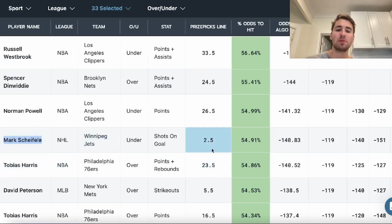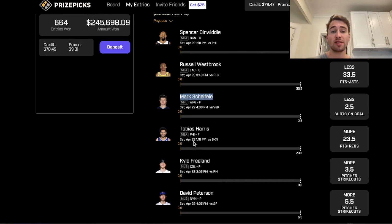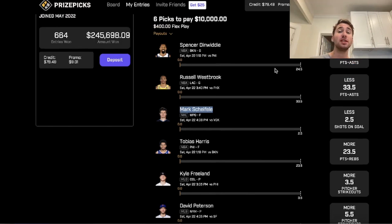So you can see a lot of these plays are just right here, right? I'm literally just following the data, taking plays from the fantasy screen. Schifleffi under 2.5 shots on goal, Westbrook under 33.5 points plus assists, Dinwiddie over 24.5 points plus assists. So 6 plays to turn 400 into 10,000. Let's make money.